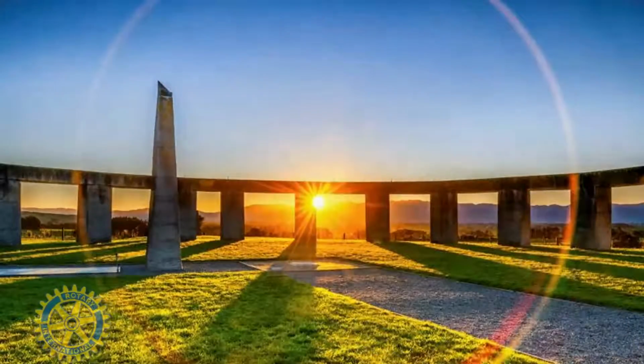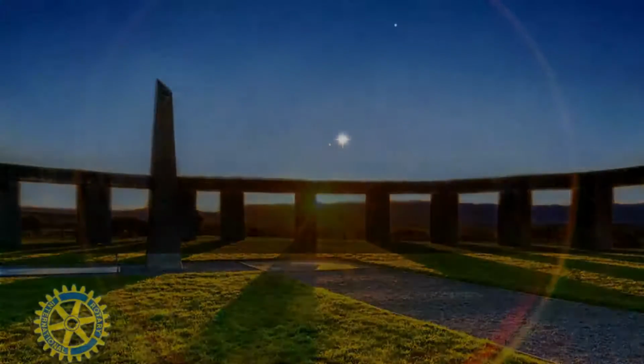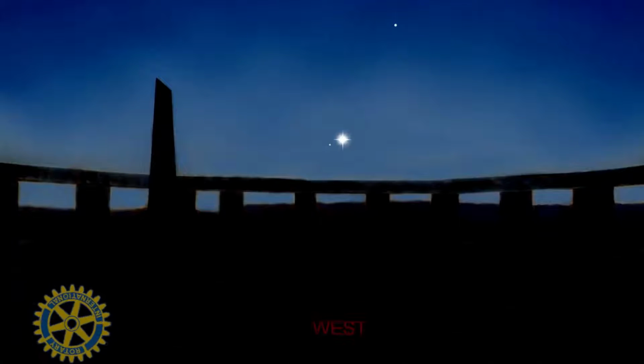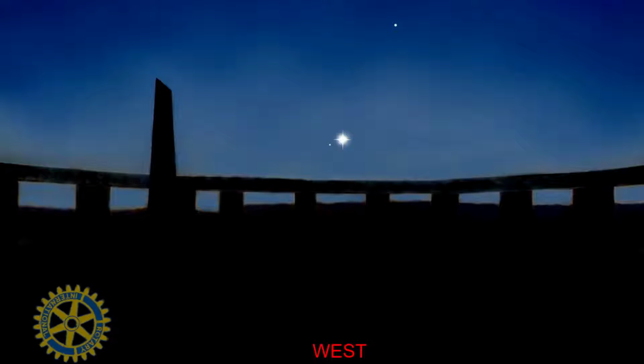I guess the thing you'll notice first of all if you go out in the evening is that big brilliant star right out in the west just after the sun sets. And there's often another stream of other stars behind it. Well, that big bright star is actually the planet Venus, also called the evening star at the moment because it's in the evening.